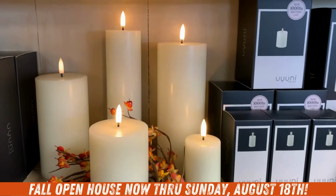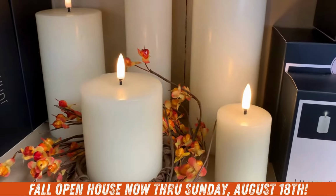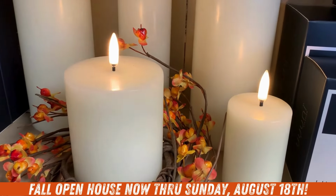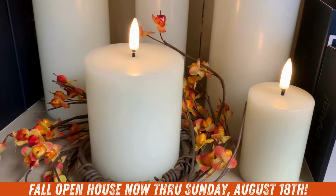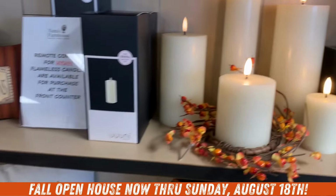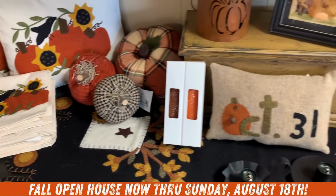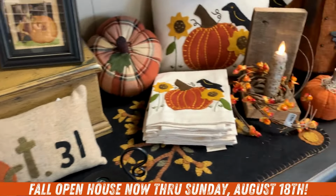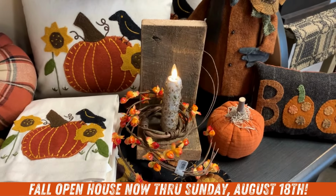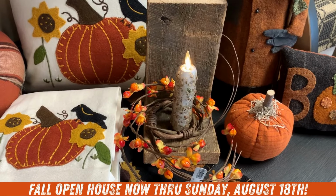We do carry the Yuani candles. They are really pretty. As you can see here, they have the black on the bottom of the candle wick that makes them look real. They're just very, very pretty. Down here we have some of our bittersweet, our handmade pumpkins, and we also are carrying the taper candles from Vicky. These can be changed out in different colors.